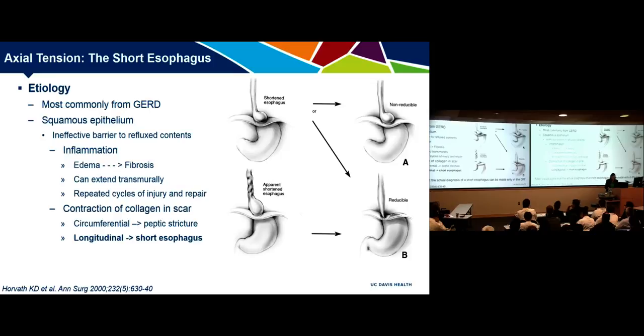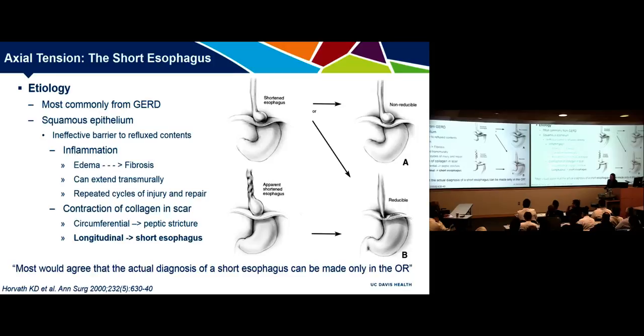So you have to be ready in the operating room, because even if you look at your barium esophagram pre-op, the positive predictive value of being able to say short esophagus or not is only 50%. It's like flipping a coin. So you can't go in and say, oh gosh, I know we're going to have to do a callis. You don't know that until you're in there and you really start to work with the tissues.